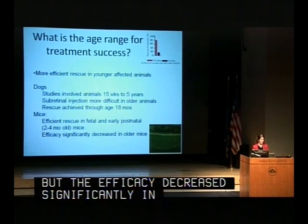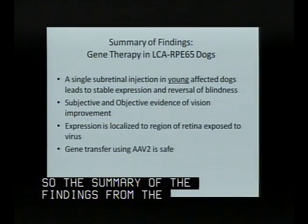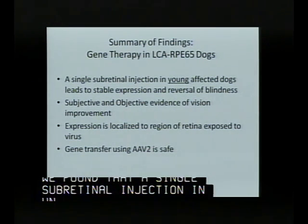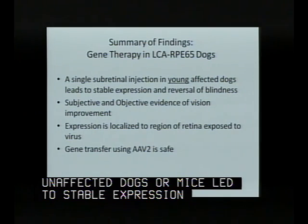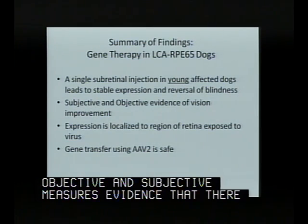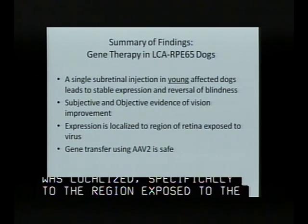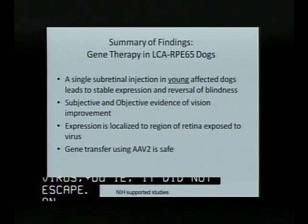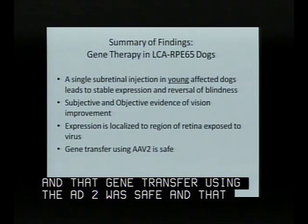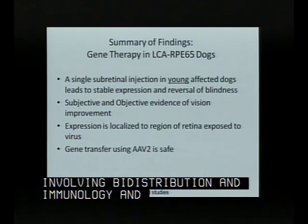The summary of the findings from the animal studies is as follows. We found that a single subretinal injection in young affected dogs or mice led to stable expression and reversal of blindness. And we showed through subjective and objective measures evidence that there was vision improvement. And we found the expression was localized specifically to the region exposed to the virus, i.e. it did not escape. And that gene transfer using AAV2 is safe. That stemmed from numerous studies involving biodistribution and immunology and histopathology. These were all NIH-supported studies.